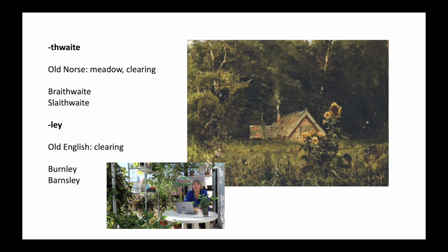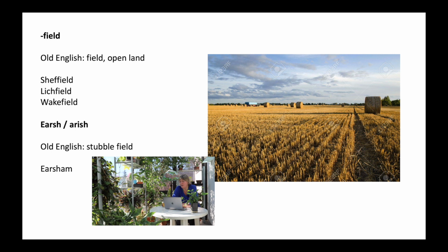Of course, there are lots of places named with a suffix field, which just means a field, so the open land, so Sheffield, Lichfield, Wakefield. But there is another Old English word which is not used today, ersh, which means a stubble field, a field with the straw on it. And for example, a place like Earsham is the place where such fields could be found.